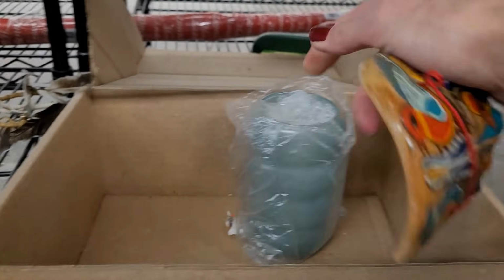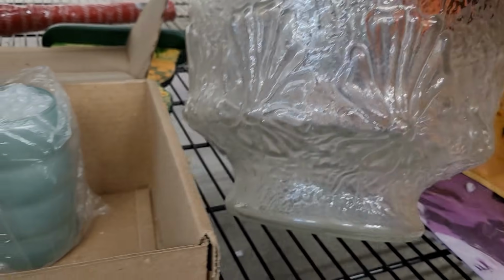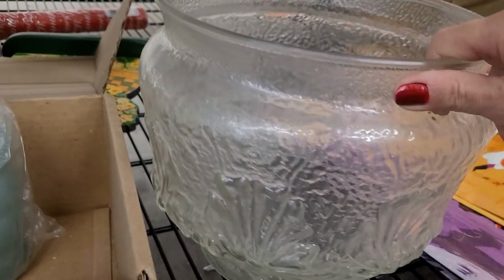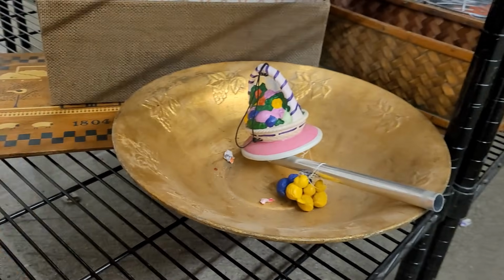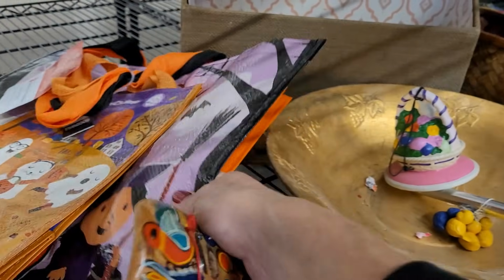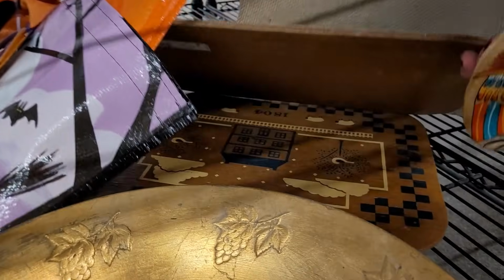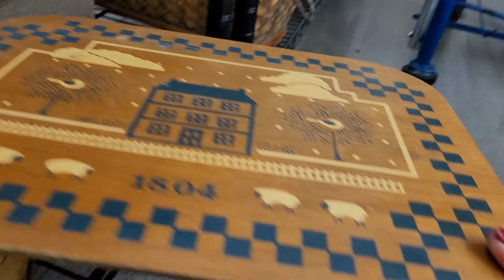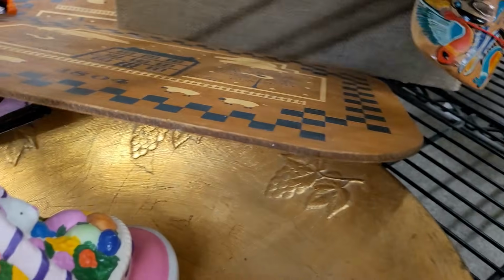It's a big punch bowl here with flowers on it. $5, actually $2.50 on that. You could also use it as a planter, I think. Halloween bags. What's back here? These look like, Carrie said they look like the tops of picnic baskets, don't they? They do. Look a little bit Scandinavian to me, but I think they are placemats, if I'm not mistaken. Two of those.